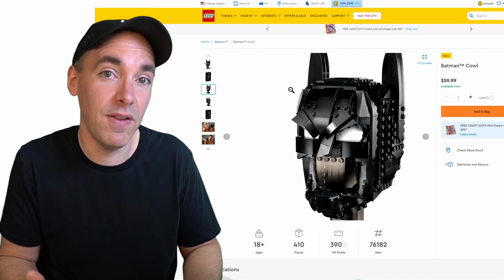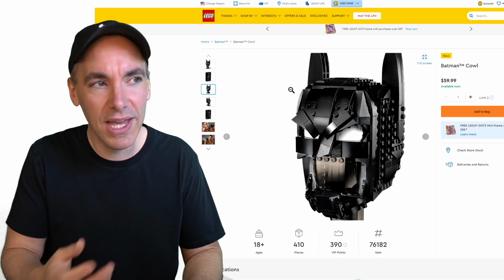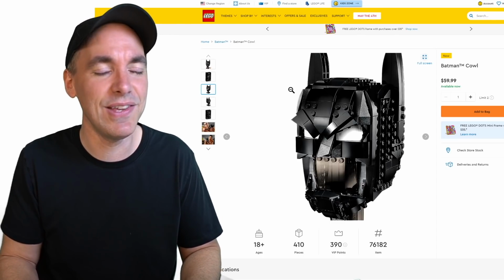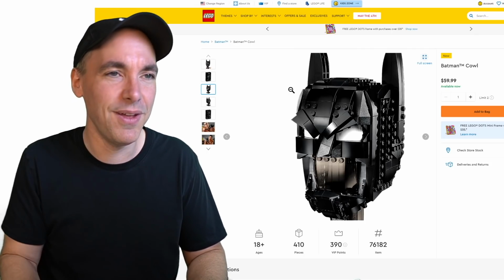I think it'd be cool if they did the Michael Keaton one. Being that they've already done the Batmobile, they did the Batwing. Put Michael Keaton's mouth in there. Let's see how janky that is. Put his actual eyes in there, which would be mostly black with his little eyeball in there.